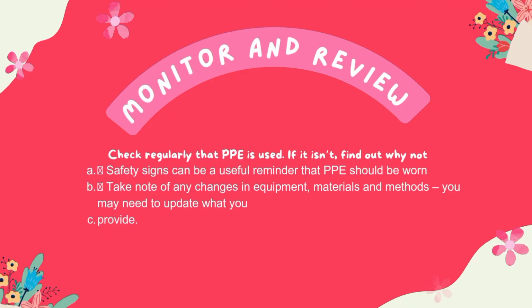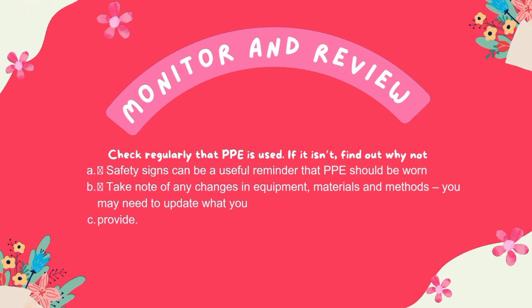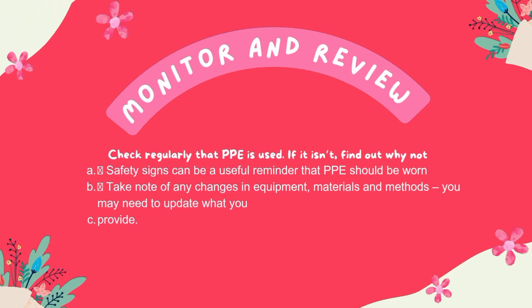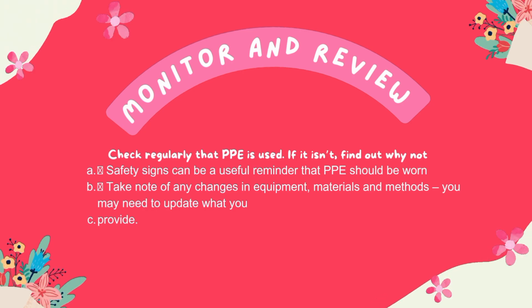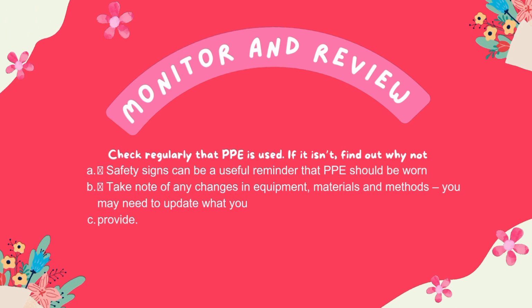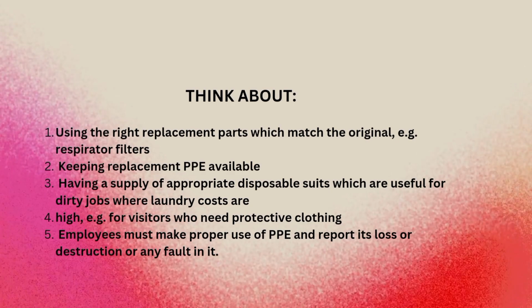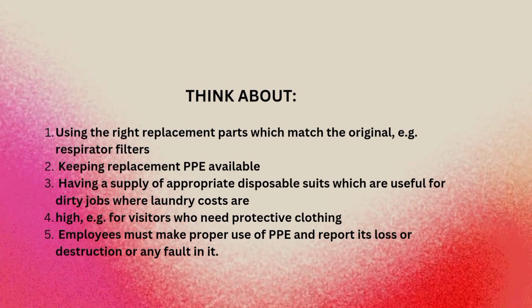Monitor and review. Check regularly that PPE is used. If it isn't, find out why not. Safety signs can be a useful reminder that PPE should be worn. Take note of any changes in equipment, materials, and methods. You may need to update what you provide. Think about using the right replacement parts, which match the original.